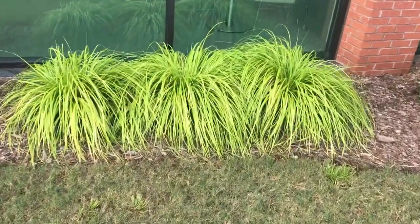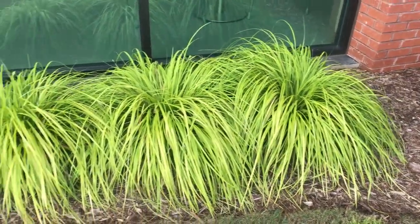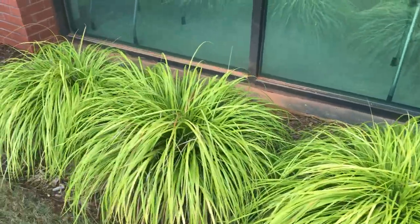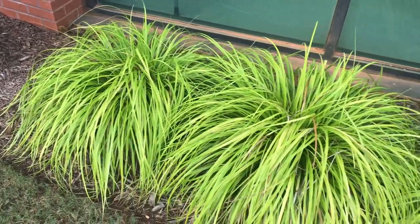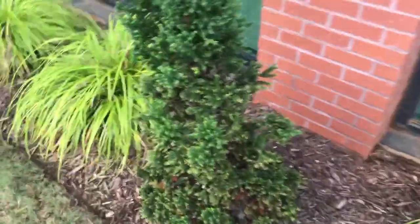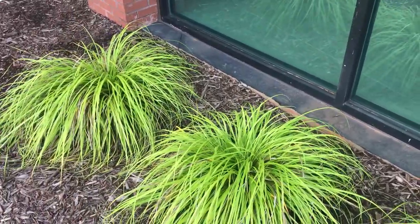This is Everillo. I really love this whole series of Evers, but you can see how beautiful they are. It's been hot, it's been crummy, it's been raining, it's been dry, but these are just perfect. So who says that a landscape planting has to be filled with junipers? Who says foundations must have crappy yews when you can have some of these beautiful Carex shining?